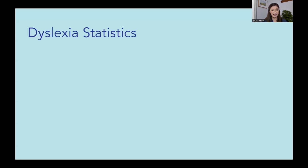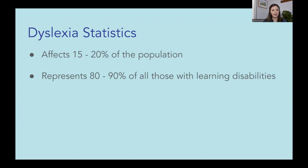But let's first start off with a few statistics. How common is dyslexia? Well, it's actually pretty common. There's some research that shows that as much as 15 to 20% of the population could have dyslexia or symptoms of dyslexia. And that's to say, it's really common, right? And if we look at that big bucket of learning disabilities, it's the most common. In fact, 80 to 90% of individuals with a learning disability are going to have dyslexia.